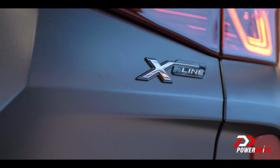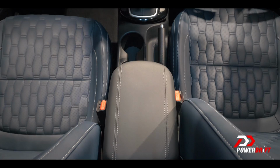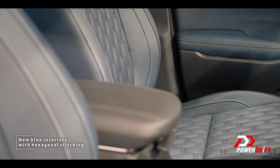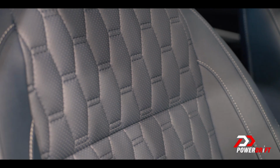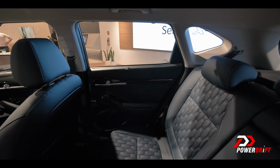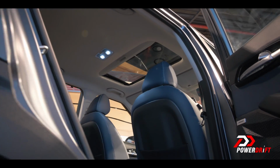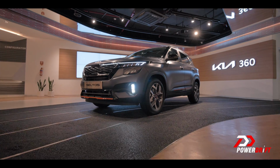You'd expect Kia to keep the GT Line's interior here, but oh no, there are some changes here too, good ones. An almost ink blue or dark blue set of seats, unique, okay. And we like the fact that Kia is experimenting with stuff like this, especially since this segment is about to get some really stiff competition in the form of the XUV700, and the Seltos needs everything it can throw at the competition to keep it relevant.